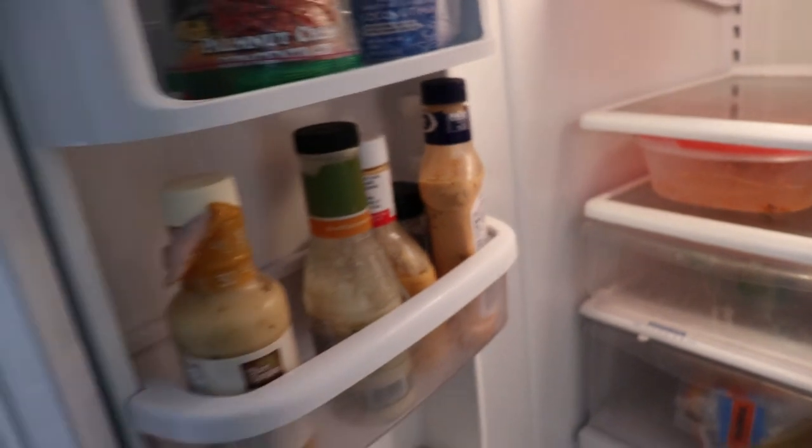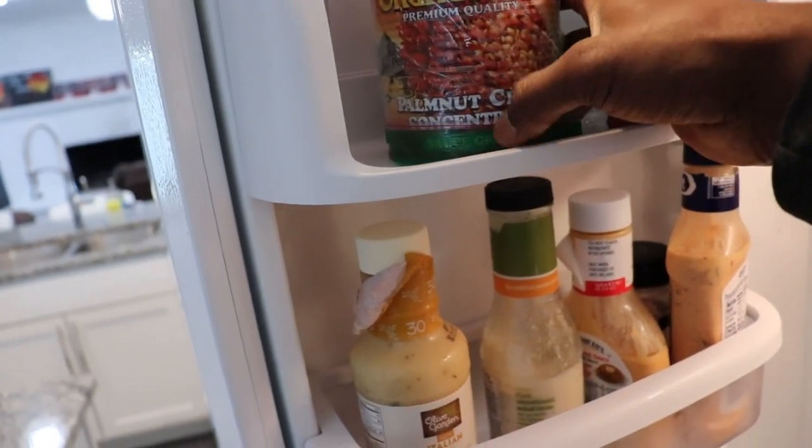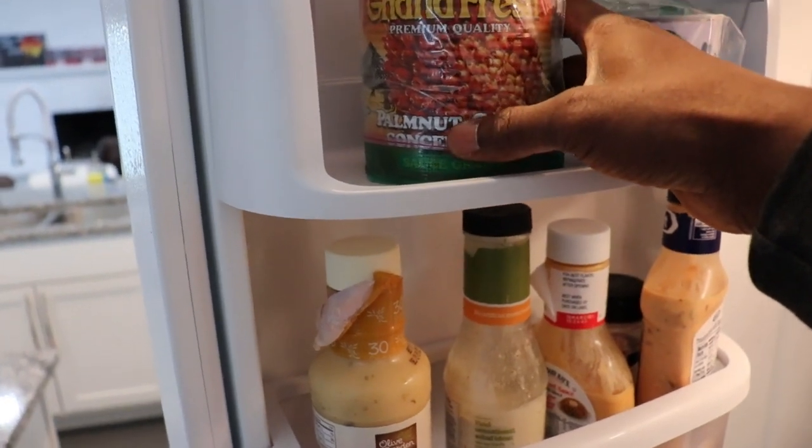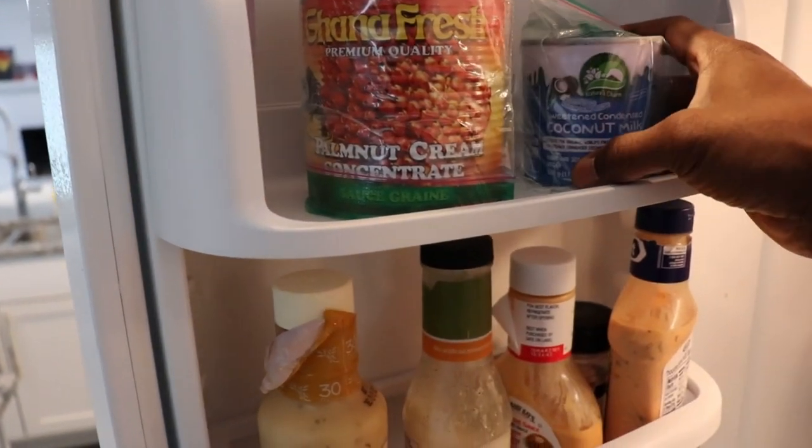So here is where we put our salad things, and we have palm nut cream, concentrated palm nut cream that we use for tama soup, and then for coconut rice we use coconut milk. That is that, and that is that.